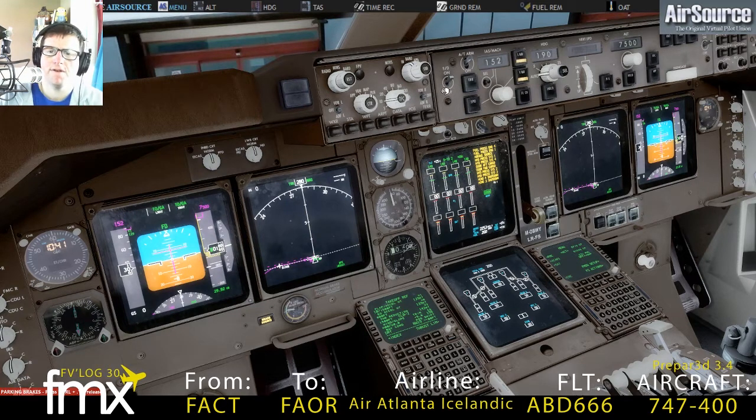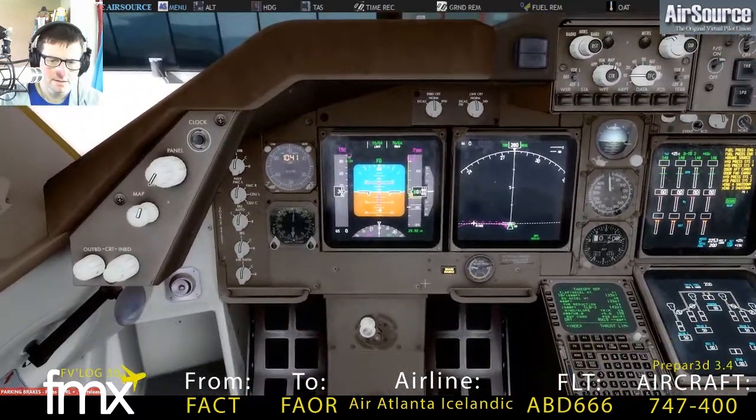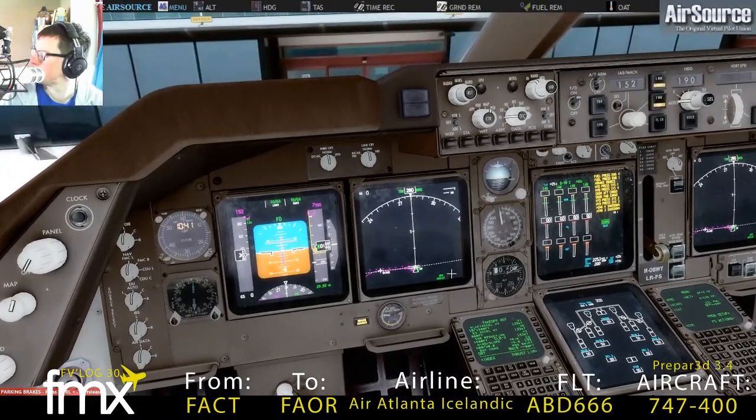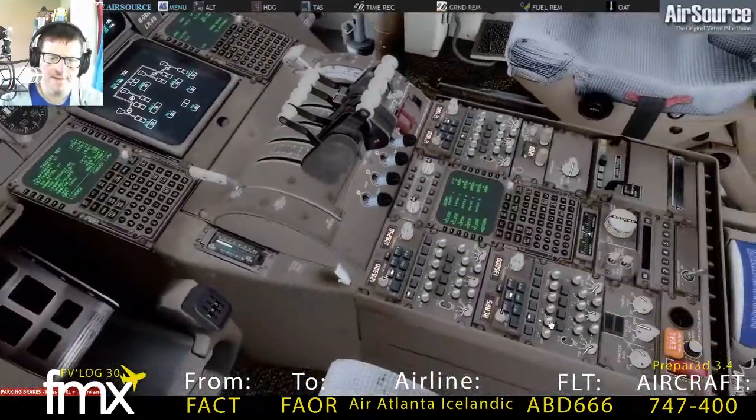Auto throttle on, flight directors are both on, that's all good. So we just need to set the trims once we're boarded. Disconnect GPU and air.